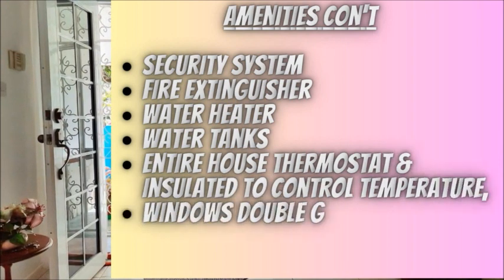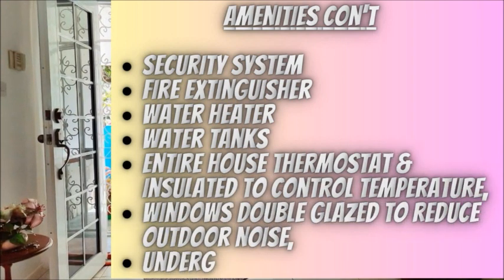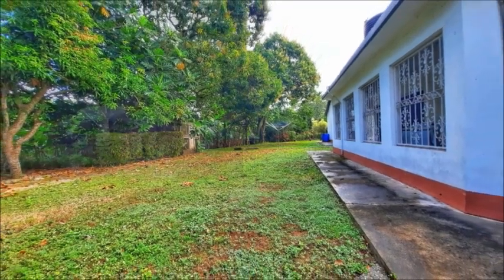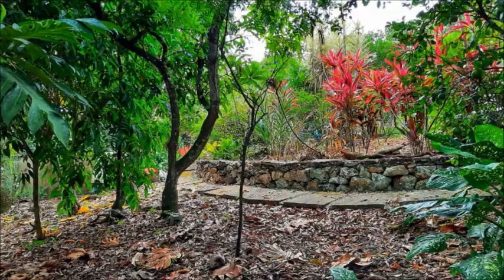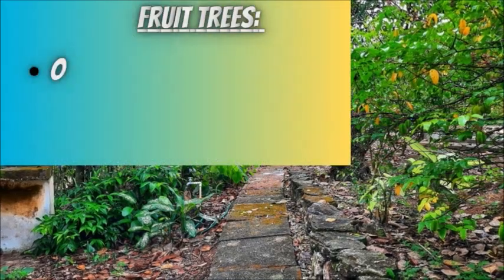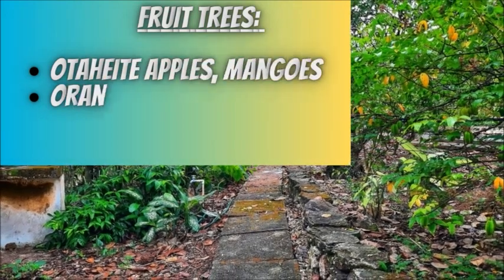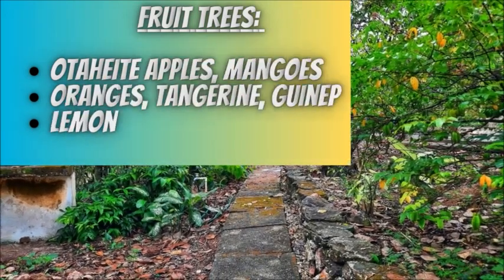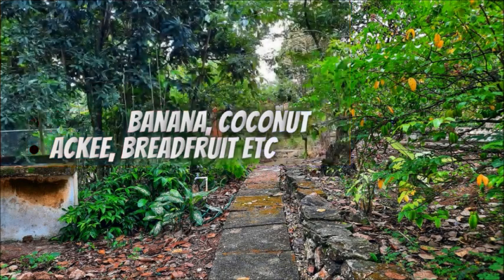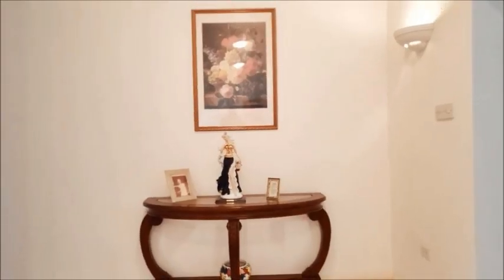insulated to control temperature, windows double glazed to reduce outdoor noise, underground wiring and plumbing, outdoor barbecue area, sitting area, garden areas, and a lot of fruit trees such as Otaiti apples, mangoes, oranges, tambourine, guinep, lemon, banana, coconut, aki, breadfruit, etc. The house is selling semi-furnished.